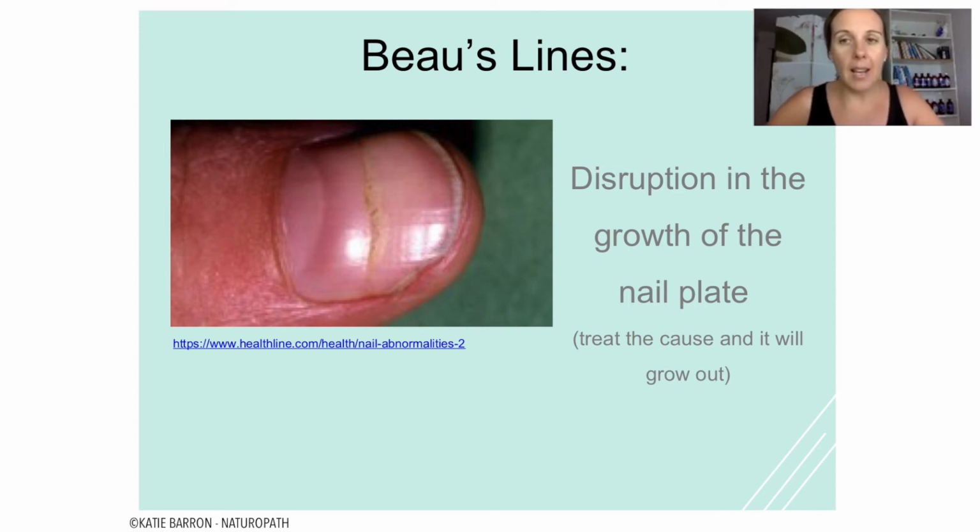Okay, Beau's lines, as opposed to the vertical ridging and the vertical lines that we often see, and I know I've got some, especially at the moment. Beau's lines is that horizontal line, and it will be one usually across the middle, but it will grow out, as the underlying cause is treated.